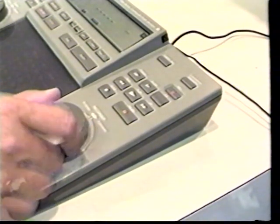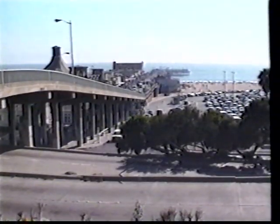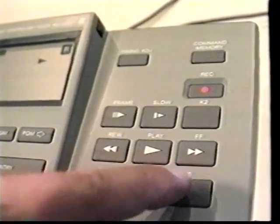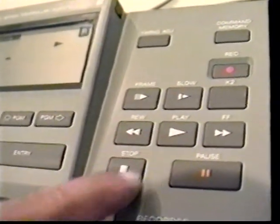Now using your edit decision list, begin building the show one edit at a time. Let's pretend the first edit is an establishing shot of the neighborhood. Cue the beginning point or the end point for the recorder and the player. Next set the out point for the end of the edit.